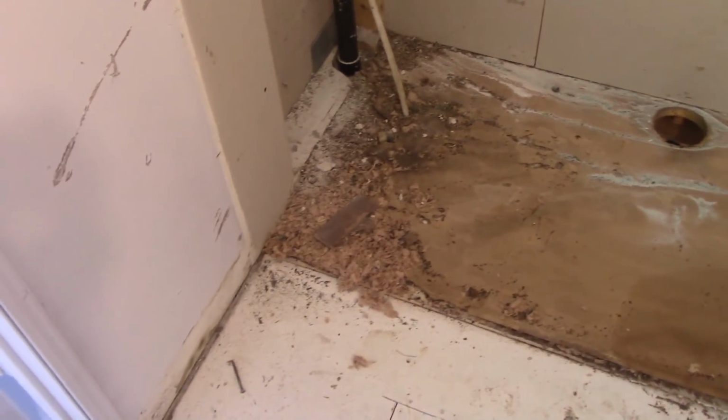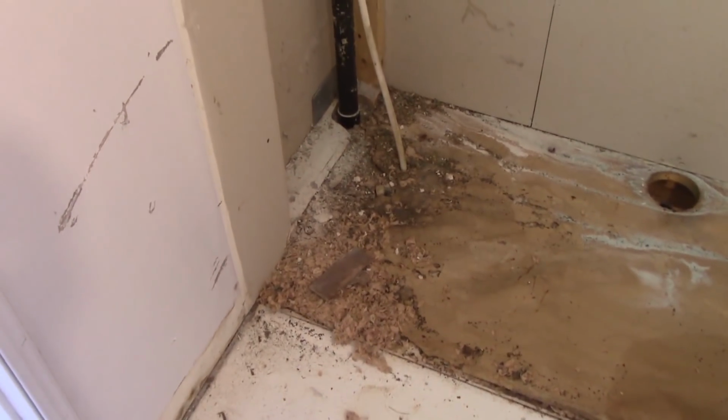Tub lived, more rat's nest, mice, whatever. Beautiful.